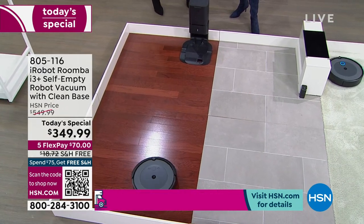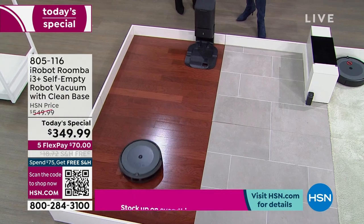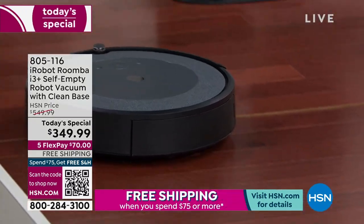Oh my God. Okay, so maybe you have the old one like I do. Just give it to your kids. Get yourself a new one. Yes. Right? I mean, seriously. And the fact that you don't have to worry about the stairs or anything. It will never fall over.